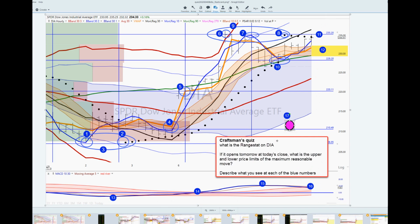Number 17, the range stat. I don't have the number right in front of me, but whatever that number is, the quiz was, if it opened at today's close, 234.33, you would simply find the range stat number on the daily report, add it to 234.33. That would be the upside maximum reasonable move. Let's pretend it was $10. So if it's $10, then the upper limit would be 243, and the lower limit would be 223.